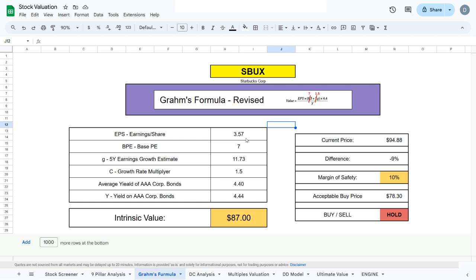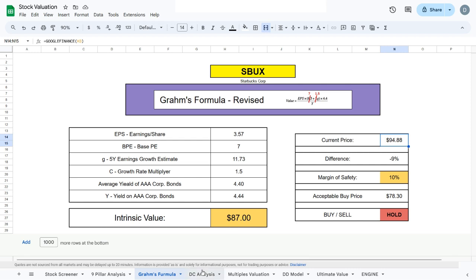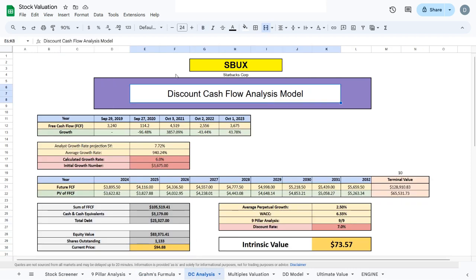And here we will take the earnings per share, the base PE, 5-year growth estimate, growth rate multiplier, the average yield on A corporation bonds and the current yield on A corporation bonds, and get an intrinsic value of $87, which is currently 9% lower than the current trading price, meaning that the company would be overvalued compared to their earnings per share, meaning that the company would have to have higher earnings per share to compete with their current trading price. But now let's jump to the second valuation model, which is the discounted cash flow model.